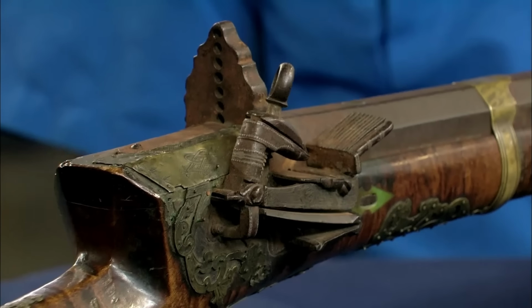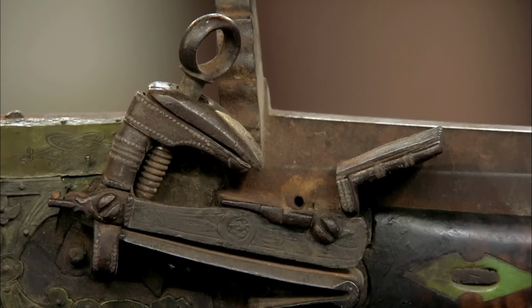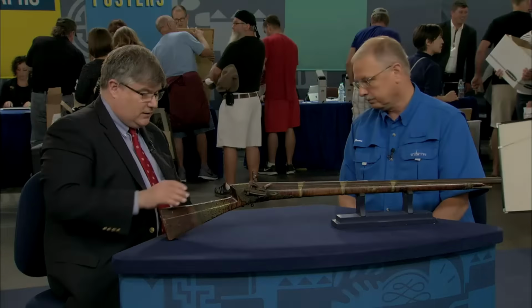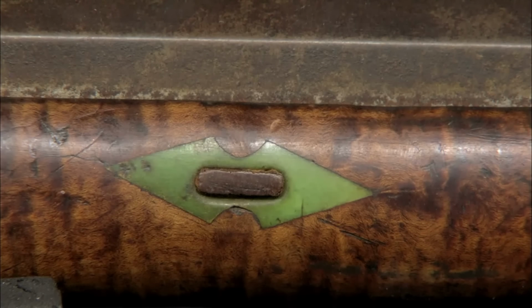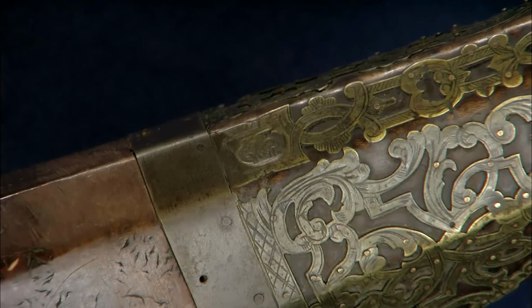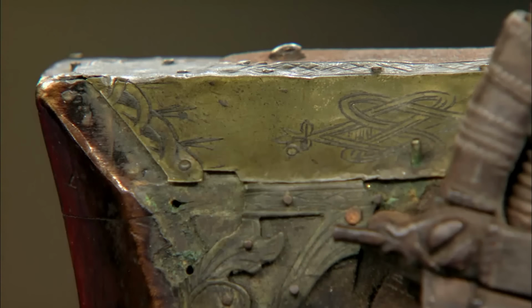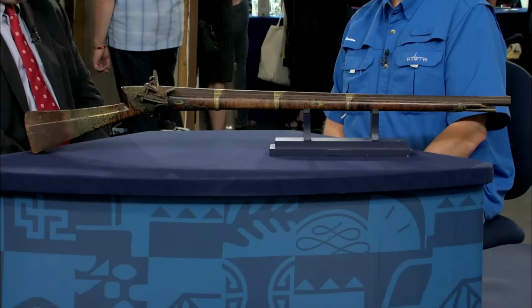The appraiser then revealed that the gun was Turkish, not American, pointing out distinct features like the thick butt and miquelet lock. The guest asked about the inlaid stones, which the appraiser identified as dyed bone. The appraiser estimated the gun to be from the 17th century, making it an antique even when MacDonough received it. Despite its condition, the appraiser valued the gun. At auction, I would estimate that it would make around $7,000 to $10,000.